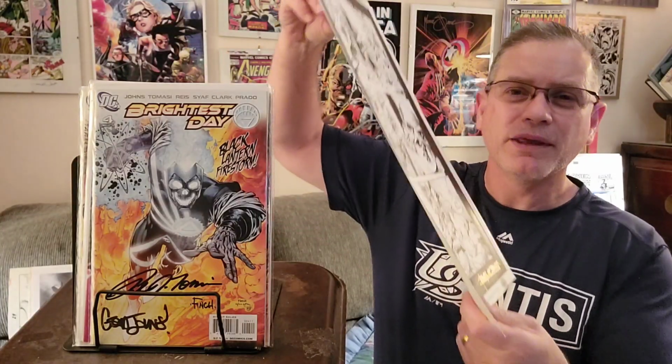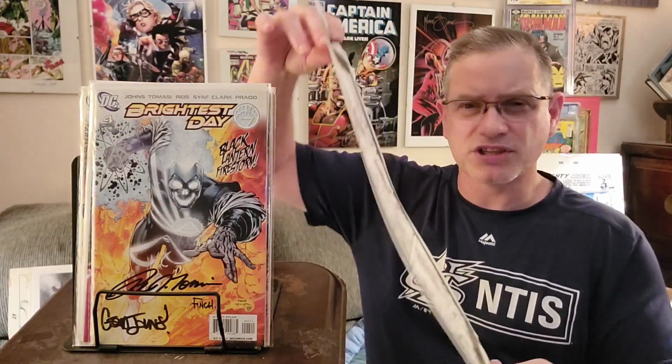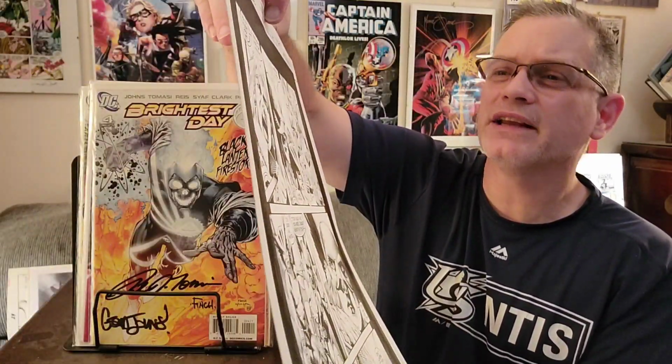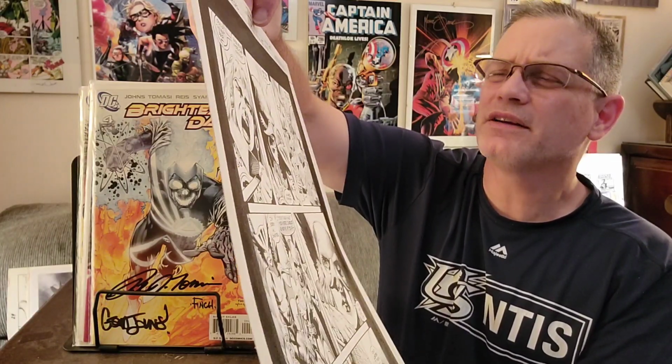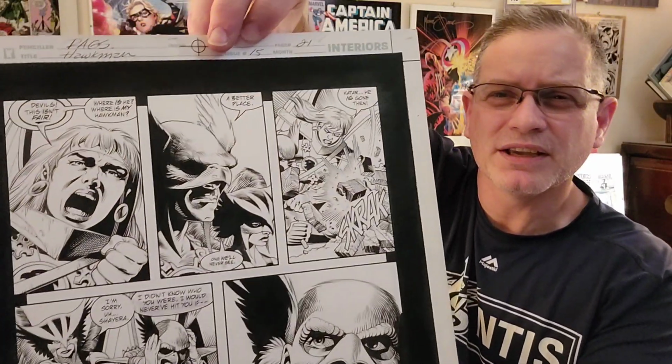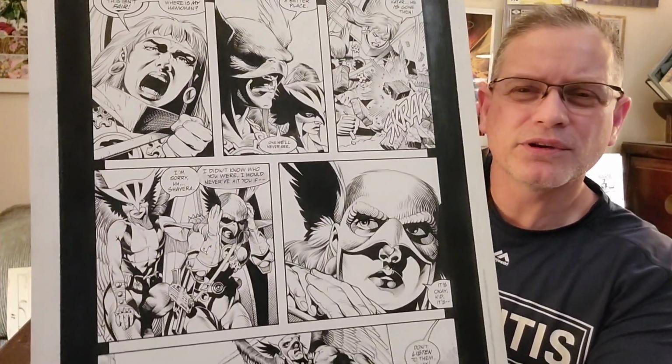But the other thing that I got Geoff Johns to sign was this right here. And this is the reason I actually went to get Geoff Johns, was to sign this piece of original artwork. It is from Hawkman, the series that he did with Rags Morales. This is issue number 15. Here, let's zoom through. Can you see that?